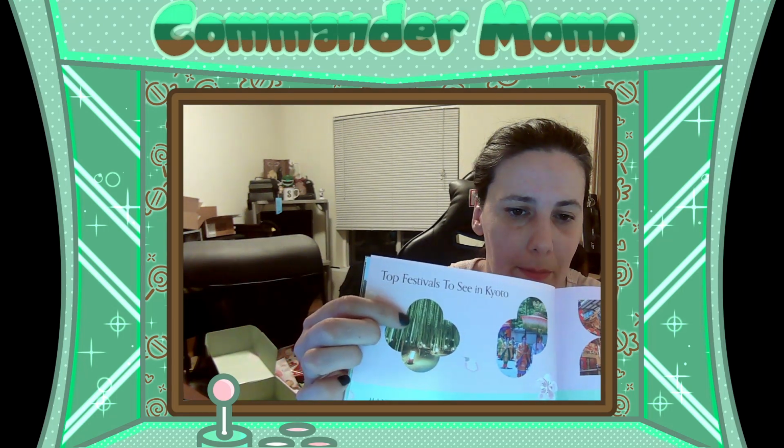She's been over there before, but anyway. So we have Hana Toro Matsuri. Matsuri just means festival, I believe. This one, you can see the bamboo right there.